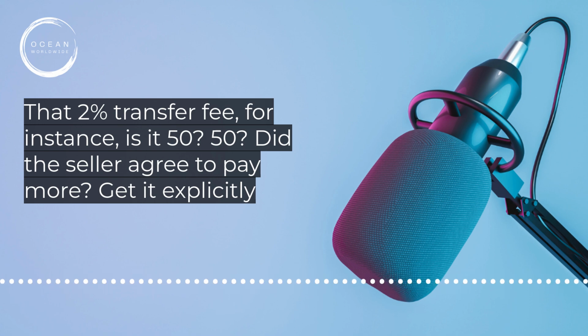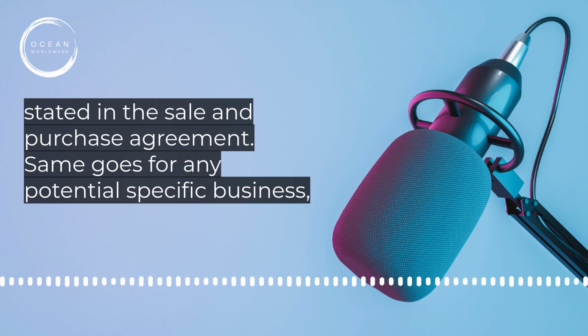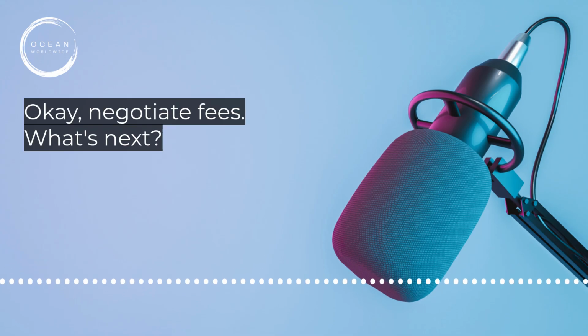Is it 50-50? Did the seller agree to pay more? Get it explicitly stated in the sale and purchase agreement. Same goes for any potential specific business tax or stamp duty if applicable. Clarity up front saves money and hassle. Okay, negotiate fees. What's next?